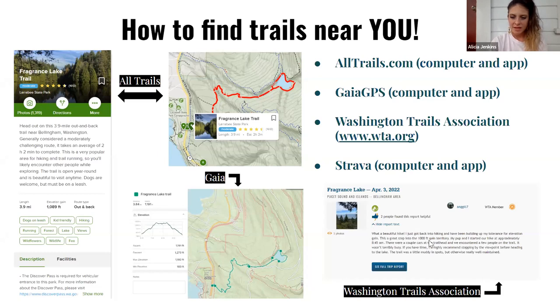It tells you, okay, it's got like 1,000 feet of gain. It says it wasn't too busy. She recommends stopping by the viewpoint before heading to the lake. There's a little viewpoint before that. And she said the trail's a little muddy in spots, but otherwise well maintained. So you can get an idea of what the trail conditions are like if you're worried, like, is it going to be too muddy? Is there going to be snow if I go up to a certain elevation? All that stuff is super helpful.